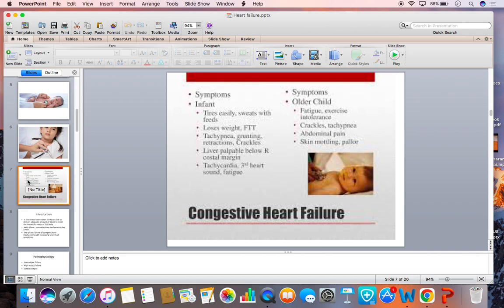Well, again, a brief note on symptoms in infants and children. There is little difference. In infants, there is easy fatigability, sweating with feeds, weight loss, that is failure to thrive, tachypnea, grunting, retractions of the chest, crackles at the base of the lungs, palpable liver, and tachycardia, sometimes a third heart sound. Symptoms in older children: easy fatigability, exercise intolerance, tachypnea, tachycardia, crackles at the base of the lungs, abdominal pain, skin mottling, and occasionally pallor. These are some of the symptoms in older children.